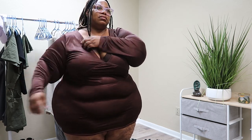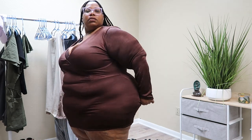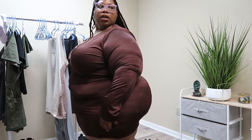This dress was not exactly how I thought it was gonna fit on me. I actually thought it was gonna fit differently. I don't like this either. It's way short. Way, way, way short. If I show, I would be showing cheeky cheeks. But no. Yeah, thank you, Pretty Little Thing, but no thank you.